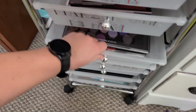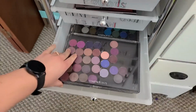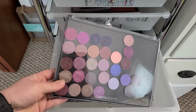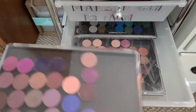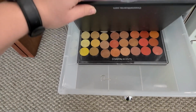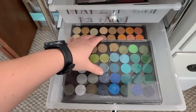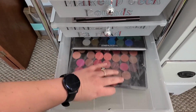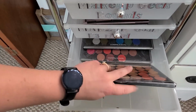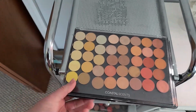And I've got the infamous Coastal Scents drawer that falls out. Let's see. Do I even really like one? I could probably add a ton of these because I think quite a few of these I never got to use. Because I think I only owned them for like 6 to 8 months before I quit using them, essentially.